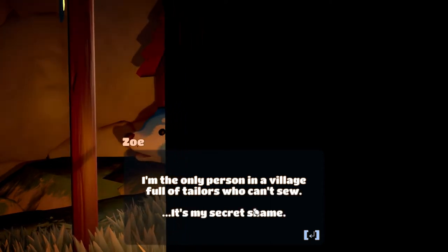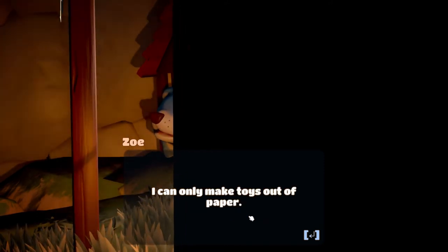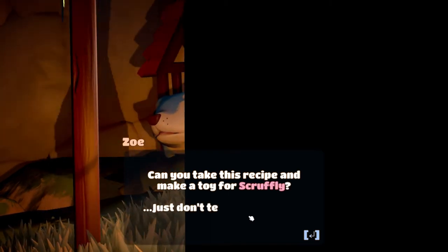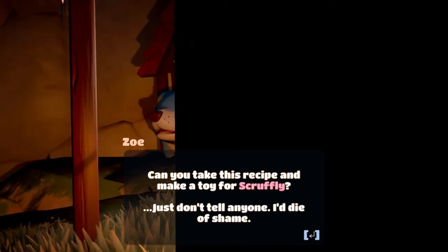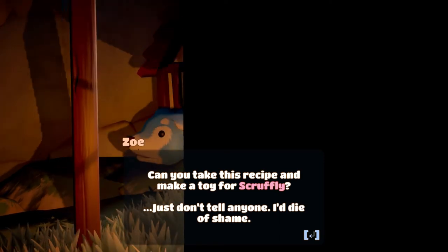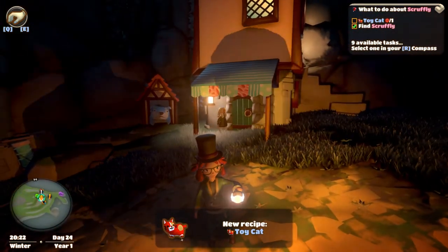Scared off her cats. I'm the only person in a village full of tailors who can't sew. It's my secret shame. I can only make toys out of paper. Can you take this recipe and make a toy for Scruffy? Scruffily. Just don't tell anyone. I die of shame.